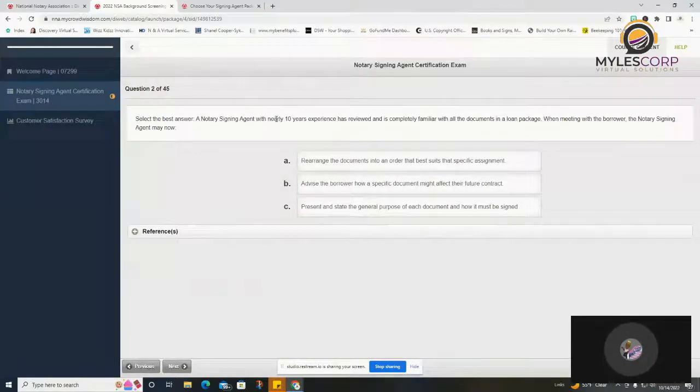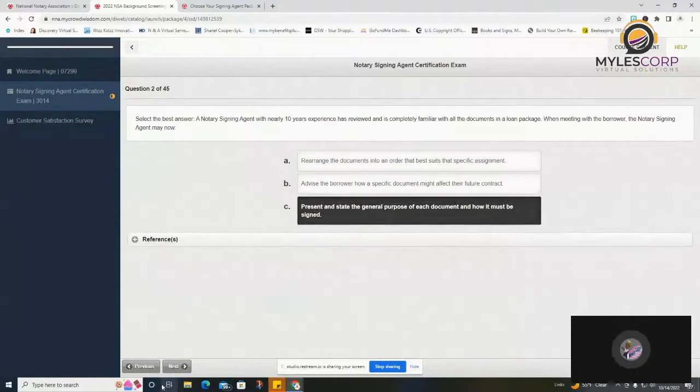All right, a notary signing agent with nearly 10 years experience has reviewed and is completely familiar with all documents in a loan package. When meeting the borrower, the notary signing agent may now rearrange the documents into the order that best suits the specific assignment, advise the borrower how the specific documents might affect their future contract, or present and state the general purpose of each document and how they must be signed. And I'm going to go with C, present and state.